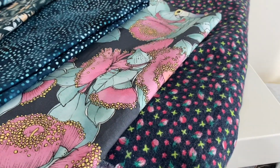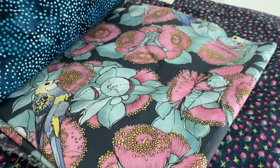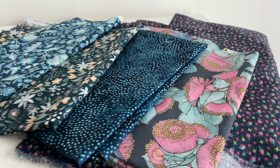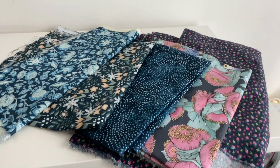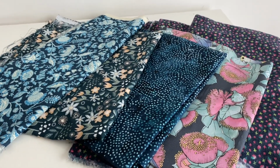Originally, some of these fabrics were in one navy blue layer cake dress, and the other fabrics were in another navy layer cake dress, and I've mushed them together. So they're all going to be one, I think, and some of the other fabrics I've kept aside for just a plain navy blue dress, and some I think I might use for mock-ups of jackets.